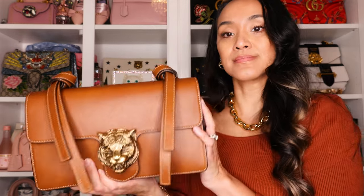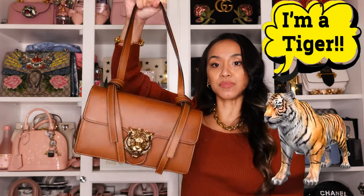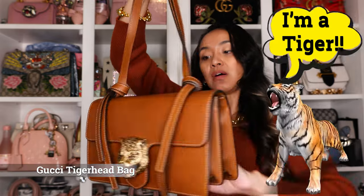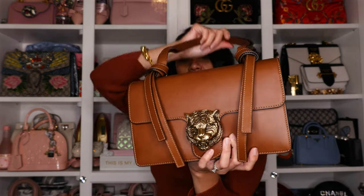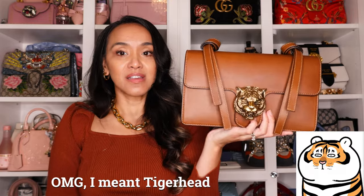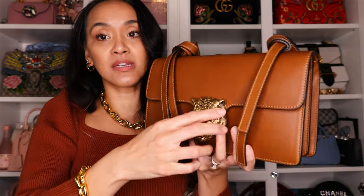Next up, this is my Gucci Lionhead bag. I purchased it pre-loved, I think on Fashion File. I purchased most of my authentic pre-loved bags from Fashion File, and this bag is very useful and great for fall. You gotta love that lion. It's a very roomy bag. I won't go too much into it. If you want to see more about these bags, then go to my unboxing videos.